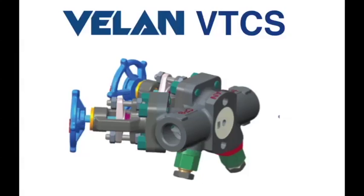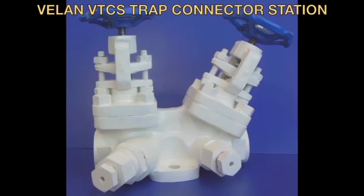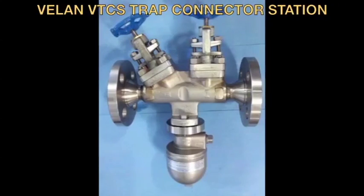The Velan Model VTCS Trap Connector Station represents an advance in pipeline connector technology. The advent of the 2-bolt swivel connector in the 1980s has led to major reductions in steam trap maintenance labor costs for facilities using this technology. Velan has drawn on its extensive valve design and manufacturing experience to develop the VTCS as a unit fully compliant with all relevant ASME valve standards.